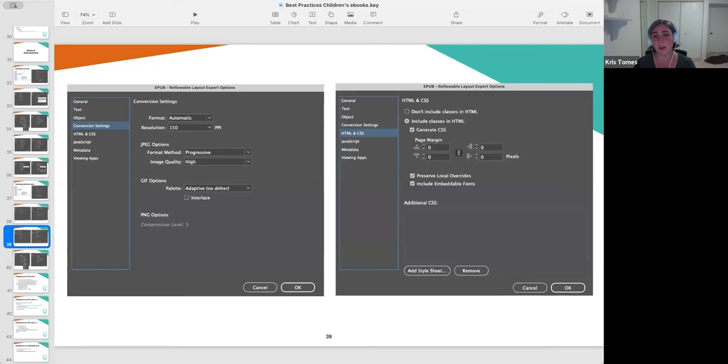So I like using the option for include classes in HTML and generate CSS, preserving local overrides, and including embedded fonts. I know I told you not to have any overrides existing when you're setting up your InDesign. They tend to sneak through. So preserving local overrides here allows you that opportunity later to clean it up appropriately, either assigning those overrides a semantic name so it makes sense what they are, or removing them if they are unnecessary.